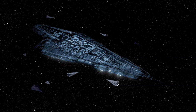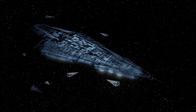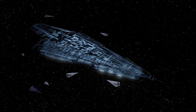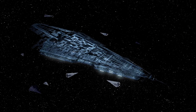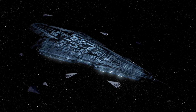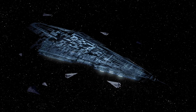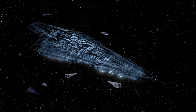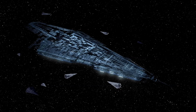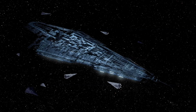Construction of the first Executor-class vessels began on the order of Emperor Palpatine in 3 BBY. Initially, 2 of the vessels were built simultaneously. The Executor, the first of the class, was constructed at Fondor shipyards, while her sister ship, the Lusankya, was assembled at Kuat Drive Yards. The Executor would go on to become easily the most well-known ship of its class, striking fear into the galaxy as the personal flagship of the Sith Lord Darth Vader.